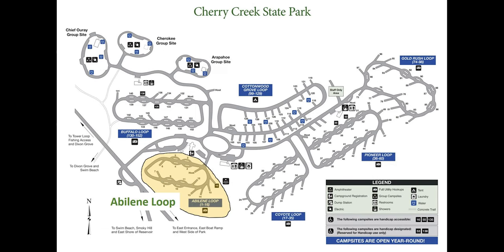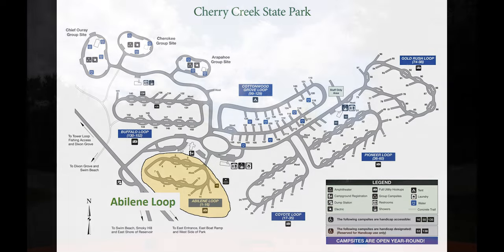Let's take a drive-through video of the Abilene Loop, which has 16 full hookup campsites.